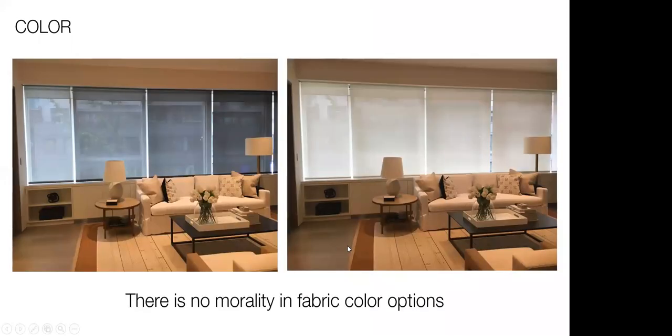I want to show you a picture here. This is of our facility in New York City. You can see from left to right, 10%, 5%, 3%, 1%. And this is the same fabric in each picture, just in a different color. This is basket weave 27. On the left-hand side, it's an oyster charcoal, and on the right-hand side, it's an oyster oyster.